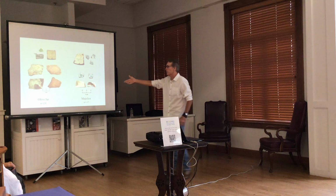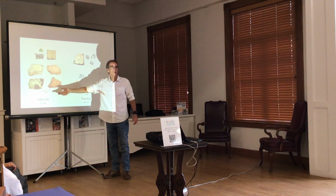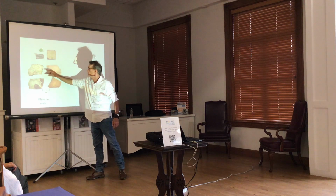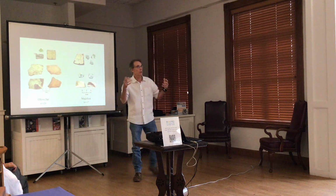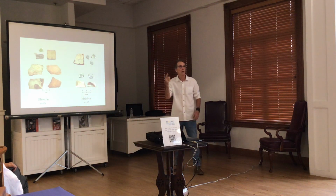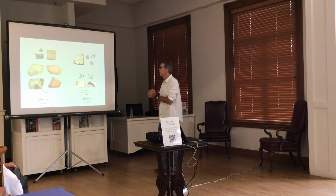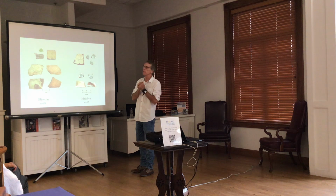So we're getting Spanish olive jar. I think we're up to almost 130 pieces of Spanish olive jar. Some of it has the green glazing on it, some of it doesn't. These are really large amphora vessels that are made with a potter's wheel. They're made in kilns, at much, much higher density than we see with the indigenous pottery.